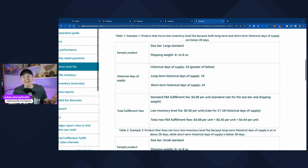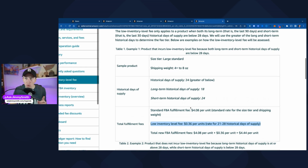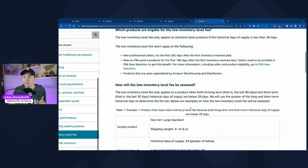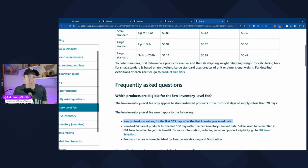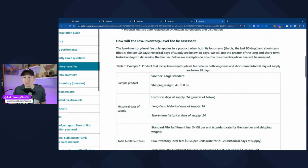They're going to have to do it by ASIN and say, hey, we don't have enough inventory across the country, so we're adding a low inventory level fee to this ASIN of 36 cents per unit. Again, I could be wrong. This may be just false hope. But as I'm reading through this, all of these things, except for one so far, which was right here, except for this one, I think everything else tells me this is by ASIN, not by SKU.